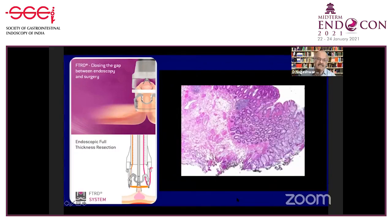And the major indication is in patients who have a T1 lesion, but it can't be resected endoscopically, or those who have a recurrence of the lesion where it is very fibrotic, or if you want a full thickness resection to see the histology, this is extremely useful. And now even full thickness resection for upper GI endoscope has come.